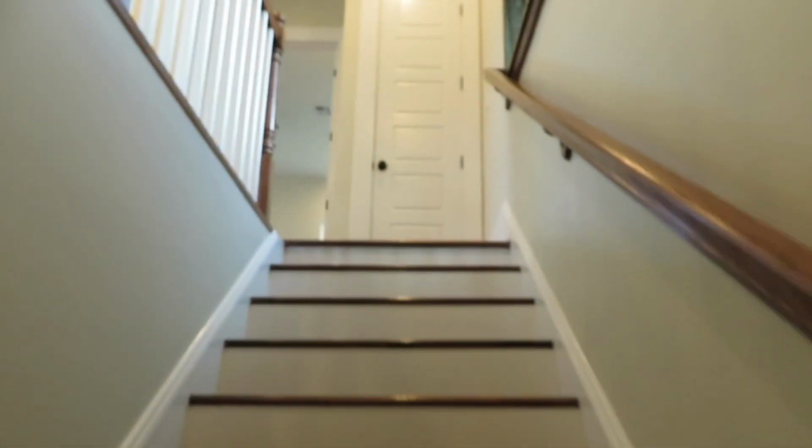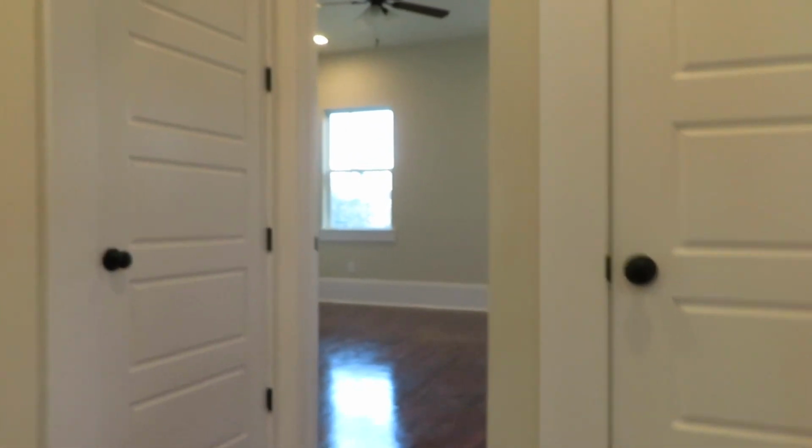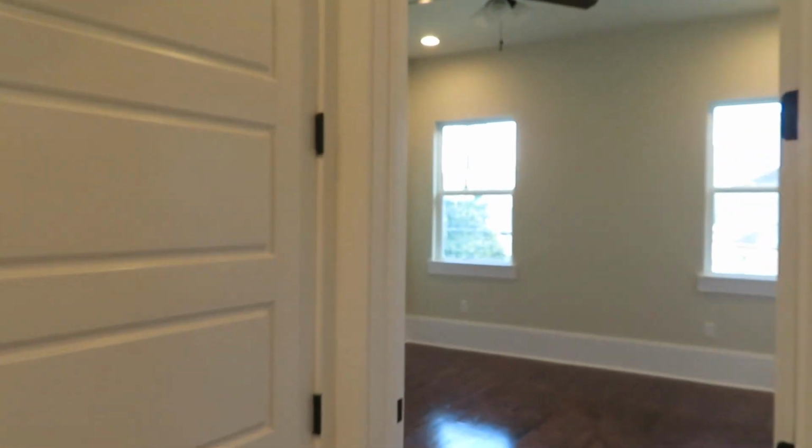Upstairs, we've got our 3 bedrooms and another 2 baths. What I like about that is we have our living space delineated from our entertaining space, and that's something we like to see. Downstairs is where you'd have guests, but someone could be sleeping up here, you know. You still have your private space.